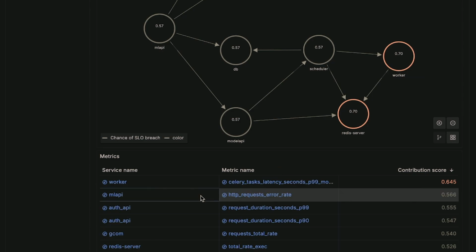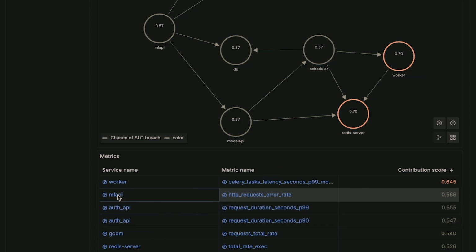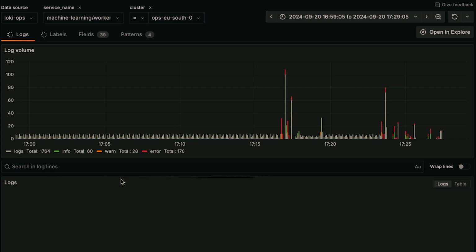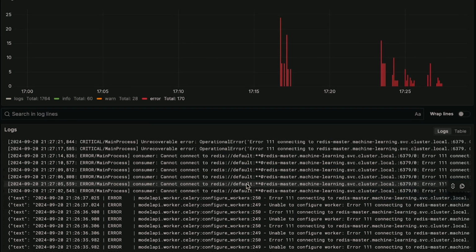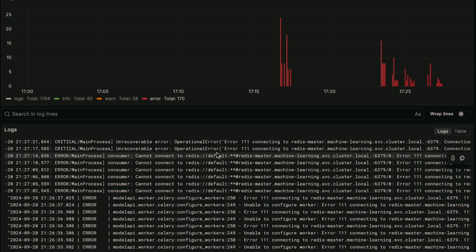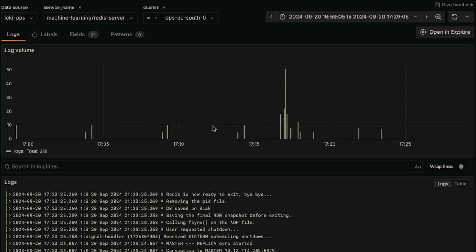We can click on the metric to see the time series, or we can click on the service name to go to the logs. So let's quickly take a look at logs for the salary worker. We noticed some errors in the past 20 minutes, and when we look at the errors, it shows that the worker has issues connecting with Redis. So let's try to verify this by looking at the logs for Redis. And we can see that Redis has shut down recently.